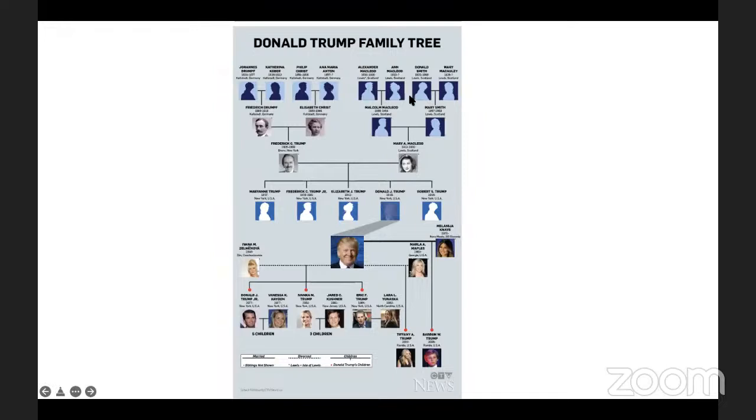This is an example of Donald Trump's family tree. Right over here we have Donald Trump, and as you go back, you can see that he has his ancestors labeled here. So that's almost four generations. They've gone four generations back into his ancestry, and when you talk about his descendants, we can see he's got one generation of descendants mentioned here.